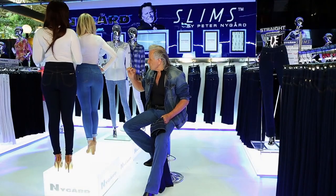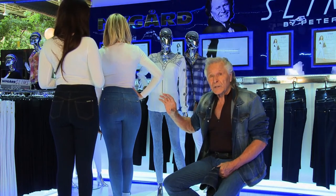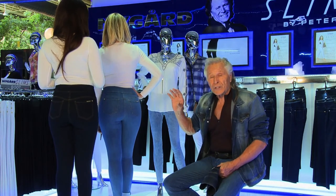All our Slim Lux jeans are lifting the butt. We stand for the fit. No one in the world has a better fit than ours. This is the most slimming, most compressing, most comfortable butt-lifting jean you have ever worn. The new Nygard Lux Denim Revolution. You will love it. I guarantee it.